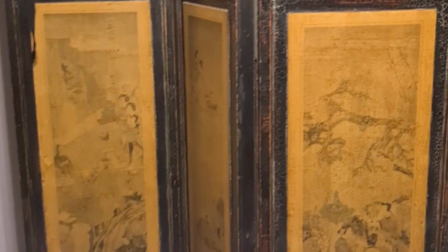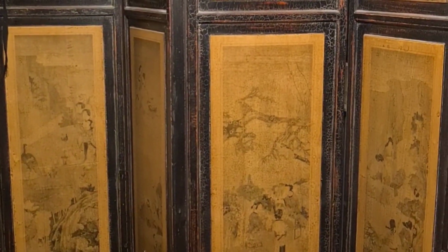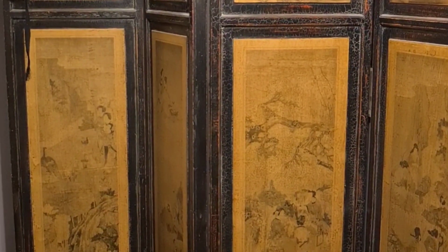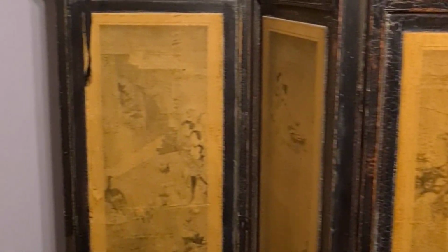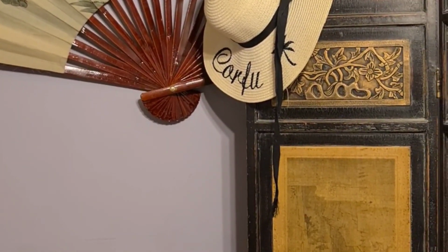And then coming round, my screen that my father-in-law bought for me many years ago. Dread to think where. Wow, it's beautiful, it's lovely. I love it. So that's my little tour. Bye.